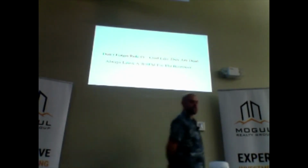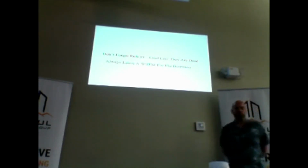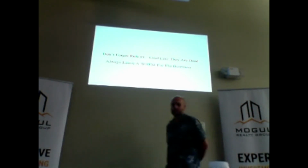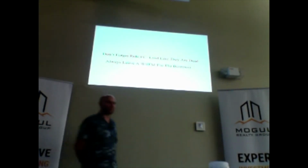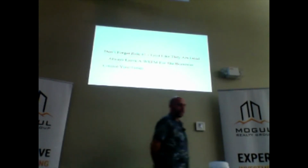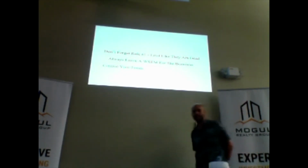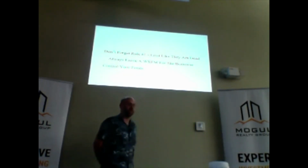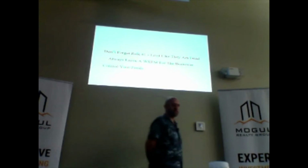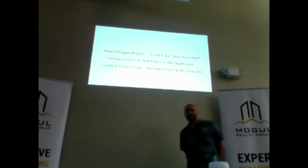You always leave a "what's in it for the borrower." If you take too much, if you charge too much, if you don't look at the other side of the page as well, you've got a one-sided agreement, and ultimately you're going to have failure. And then control your funds. That's the beauty of the tax-free savings account. When you go with a company like Olympia Trust, you control it, you get paid, they notify you if there's an NSF, you log in, you can see the payments at all times. No one cares what you do about your money.